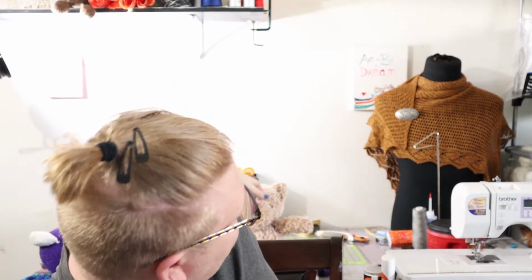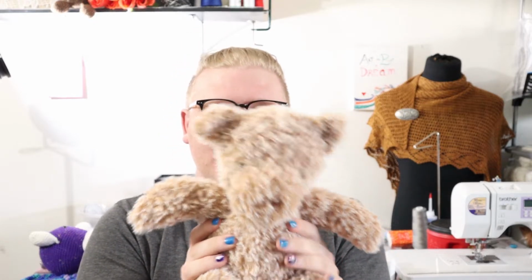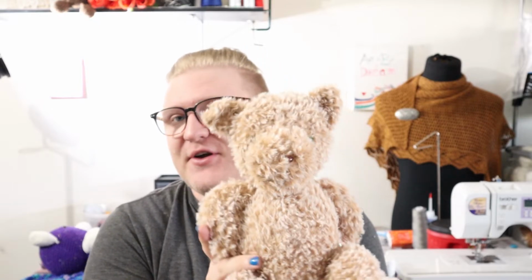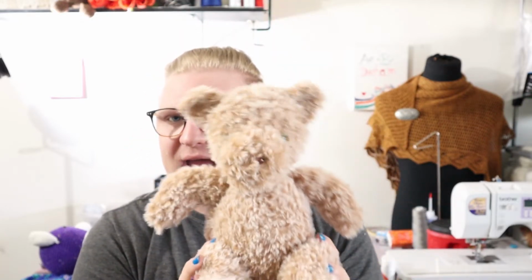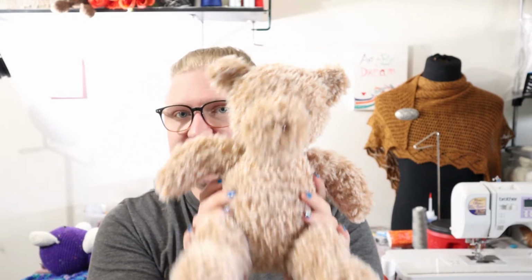The last finished object I have is probably my favorite in the group. Say hello to this guy. This is a teddy bear knit from Serdar Alpine. It is a faux fur yarn. You know, like Lion Brand has that faux fur now that everybody's kind of crazy about? This is similar. It's sold from Webs. I got this at Stitches West, and the pattern was made specifically for this yarn. I bought the skeins, and I bought the pattern specifically to knit this teddy bear.